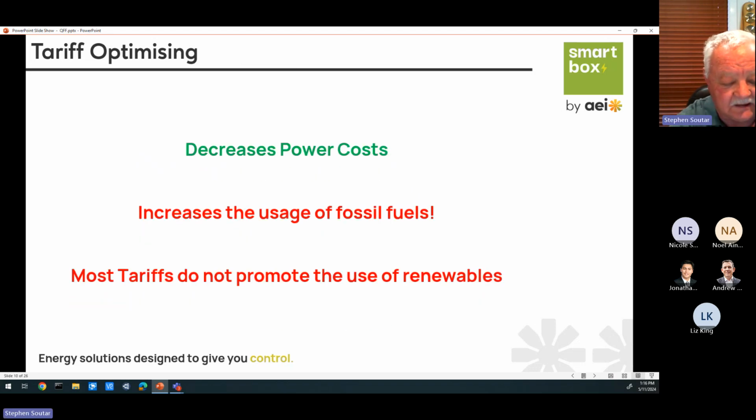Now, one of the key things that disturbs me with tariff optimisation is, yes, it provides a much lower power cost, but the problem is it increases the use of fossil fuels. And the reason for that is that most tariffs do not promote the use of renewables. And this is one of the concerns that we've had from the start: yes, we're providing a better cost solution, but we're actually not doing the right thing by the planet.